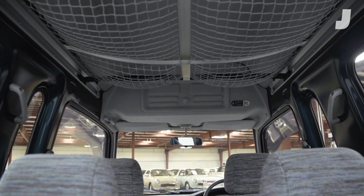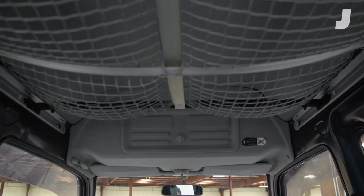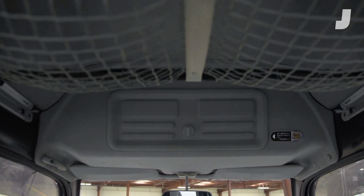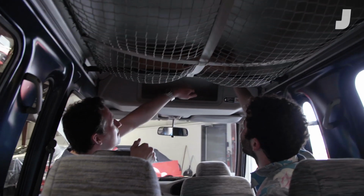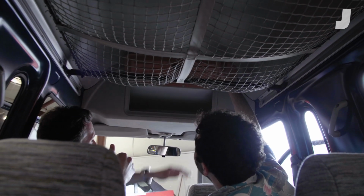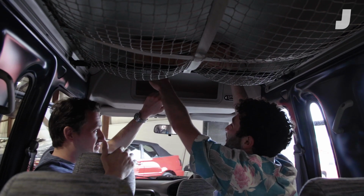Up top, there's this bar set up here that has this big net so you can put your gear and stuff up there without having to throw it all the way back. It's a rail. Yeah. And look at this. Very clever. This is awesome too. Oh, you've got a little cubby. It's like a tiny RV. Little hidey hole. This is like a cardboard or something up there. I don't know, but you can put stuff up there. Whatever you want, really.